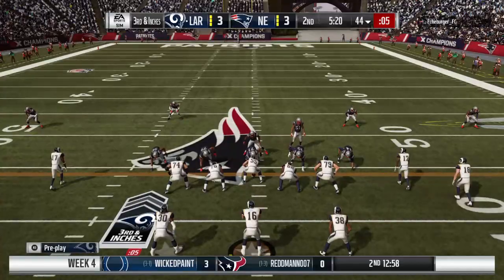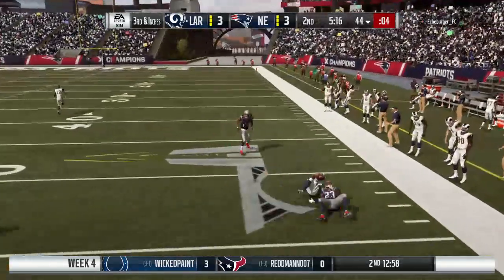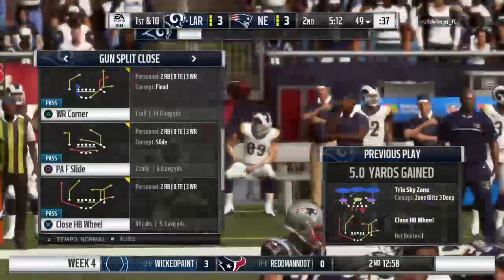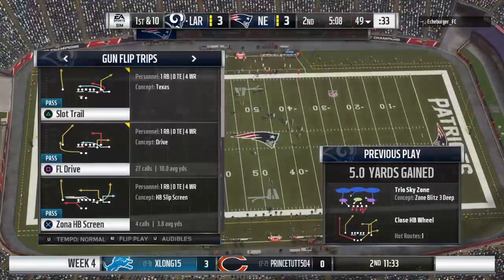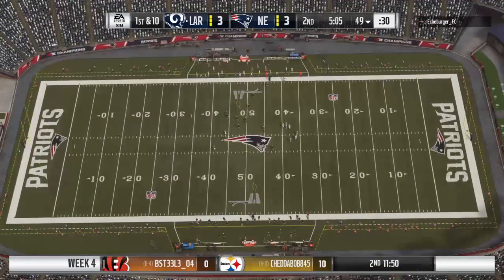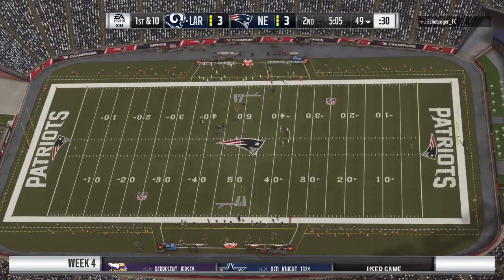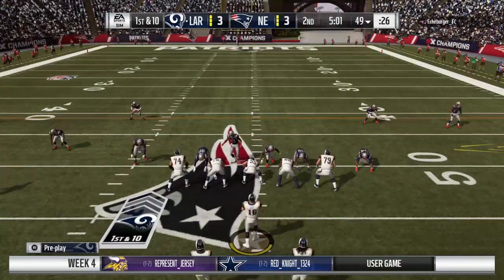Goff on 3rd down, finding his safety valve here. That's complete. And he will have the first down as he's brought down up near midfield. 5 yards is the pickup there as that extends this drive. Goff now 7 of 10 here in this first half, and he's got a 1st and 10.